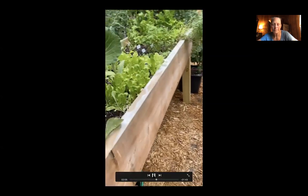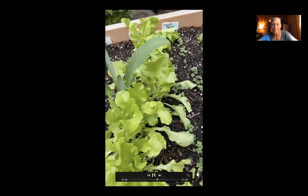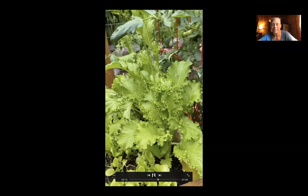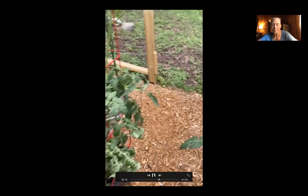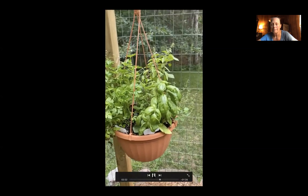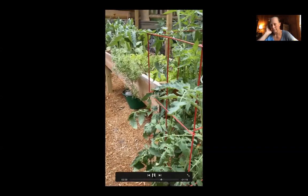How about leaves? Do we eat leaves? Yes. There's the lettuce that we eat. There's some more lettuce. There's some sage, lots of spices that we spice our food with, our leaves. Basil and parsley and thyme. So yes, we eat leaves.